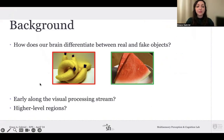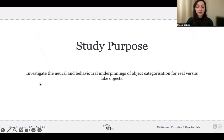Still, it's unclear how the brain codes for visual object categorization, particularly when it comes to categorizing real versus fake items. Ultimately, the purpose of this study was to investigate the neural and behavioral underpinnings of object categorization for real versus fake objects.